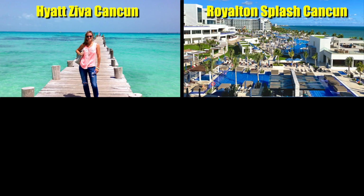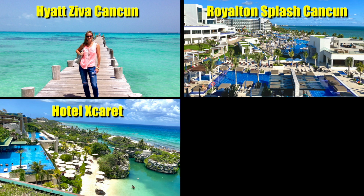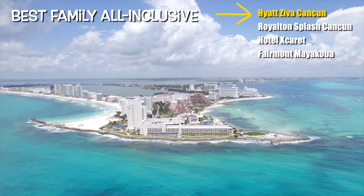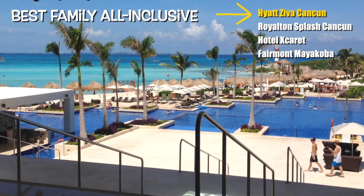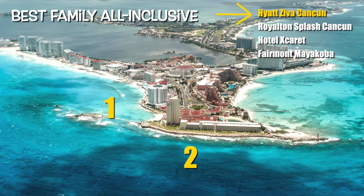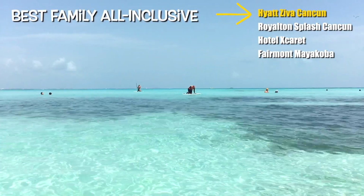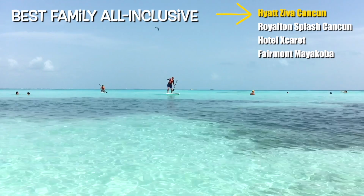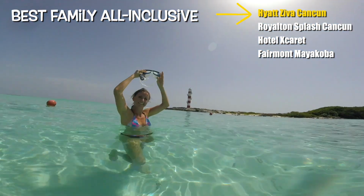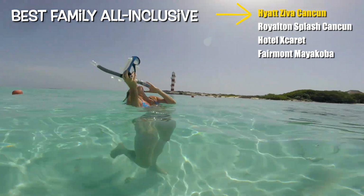Starting out with the finalists for the best family all-inclusive: Hyatt Ziva Cancun, Royalton Splash Riviera Cancun, Hotel Xcaret, and Fairmont Mayakoba. Hyatt Ziva Cancun hits the finalist list for best location. The resort is in the hotel zone right at the tip out at Punta Cancun. It is surrounded with water on three sides, with one of those being a protected beach that is great for wading out in the water. It also has an adults-only section called Turquoise.